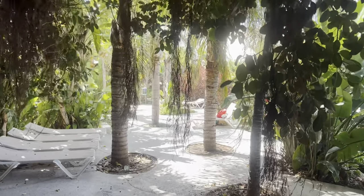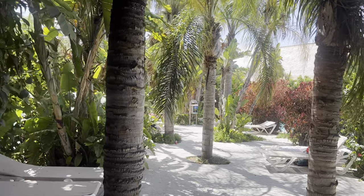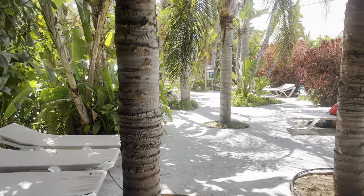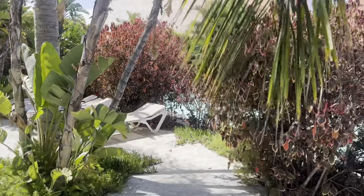So we've just come down into one of these little sections here. This is what I mean about the theming. Look at all this. Very immersive. It's all natural trees, but the way they let it all grow, it's very immersive. Got a few sunbeds here in the shade. It is looking busy so far already, though. There's plenty of people who obviously put the towels down, and then you can't get the beds.